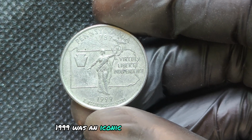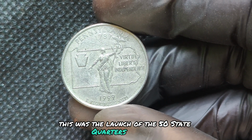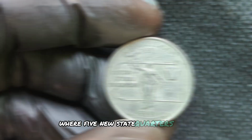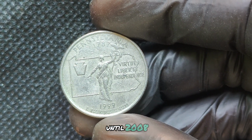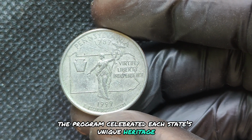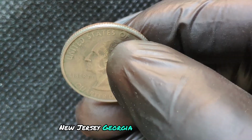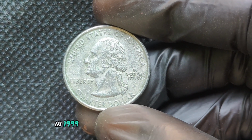1999 was an iconic year for U.S. coinage. This was the launch of the 50 State Quarters program, where 5 new state quarters were released every year until 2008. The program celebrated each state's unique heritage, starting with Delaware, Pennsylvania, New Jersey, Georgia, and Connecticut in 1999.